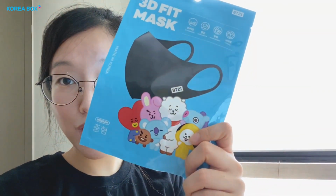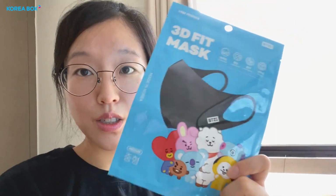Oh, before that, I need to protect myself. You know, the mask is really a mandatory thing right now in this season. So here I prepared the COVID facial protection mask and the cutest mask, the BT21 mask. So let me wear it first. Okay, now I'm ready to go with this BT21 mask, which is really, really comfortable to breathe.